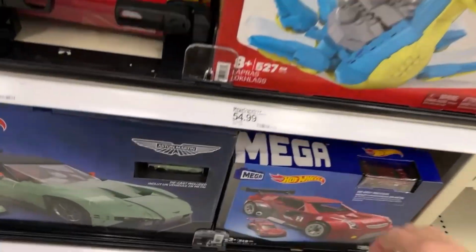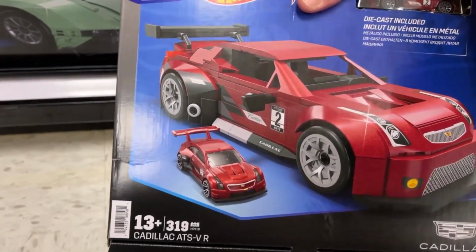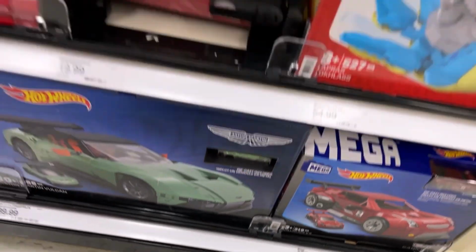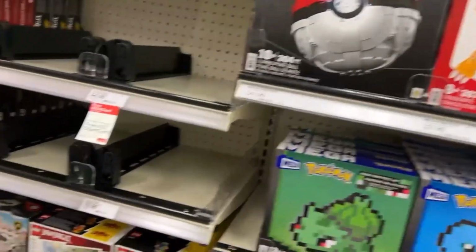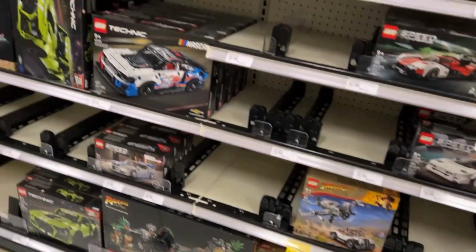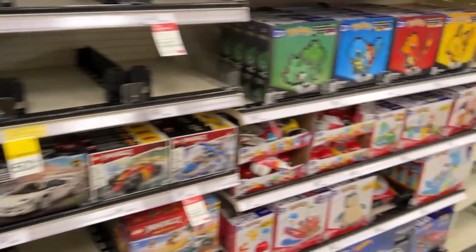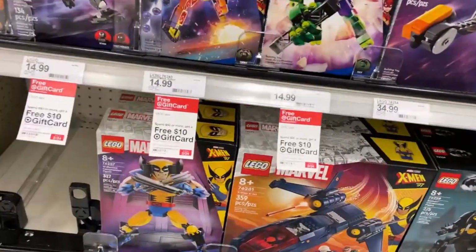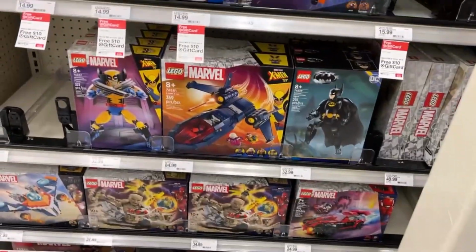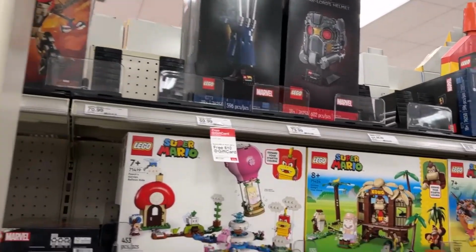Oh, they got a new Mega Bloks Hot Wheels. I need the Aston Martin as well. This one's only 30 bucks. Not terrible. Let's see what else we got down through here. Yes, new stuff there on the end. 50% off if they don't have it. Fast and Furious. Looks like down towards the end, the same old stuff we've been seeing. What do they got over here? Oh, free $10 gift card. But they don't have one stuck on the X-Jet. Oh, it's right there. Venomized Groot, Rocket, Wolverine's Claw.